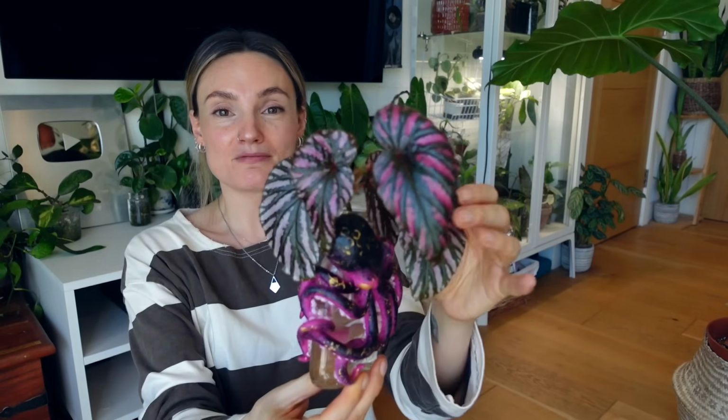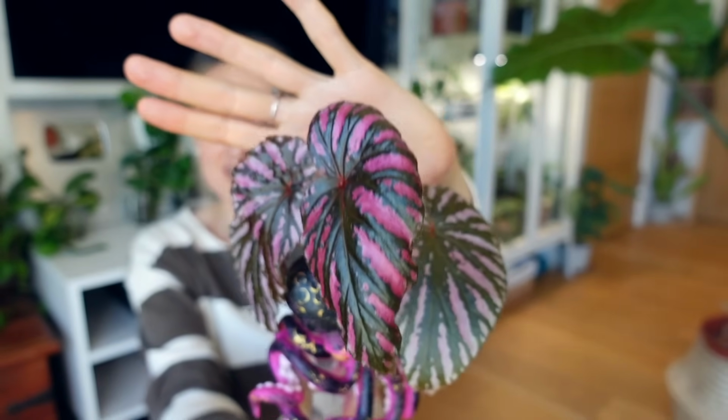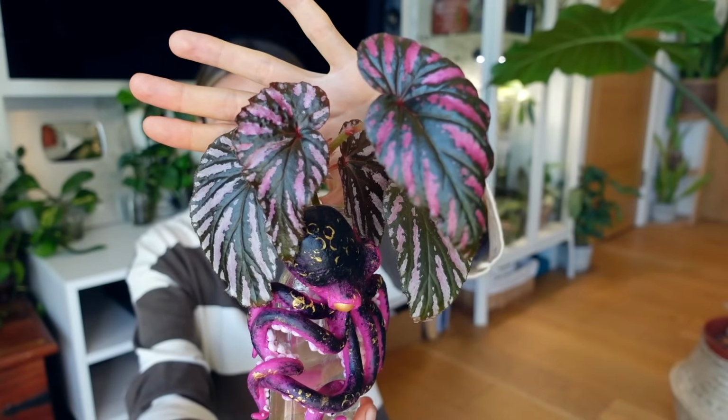But yeah, it's a really cool, really unusual one, and I think I said it in my last video, but even if Ross decided he didn't want any more, I think at this stage I would still keep it for myself, which is saying a lot because these are colours that usually I don't do very well with.